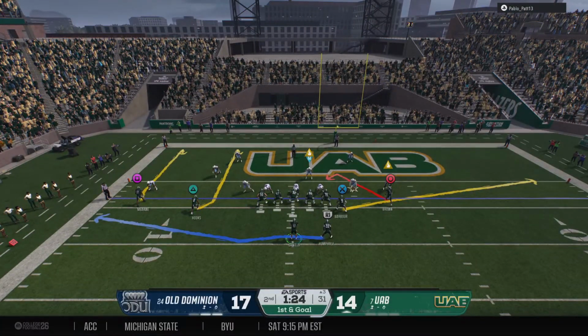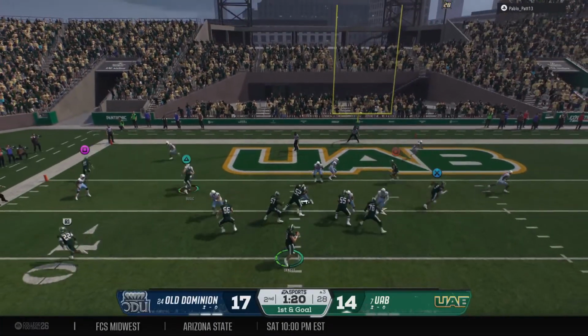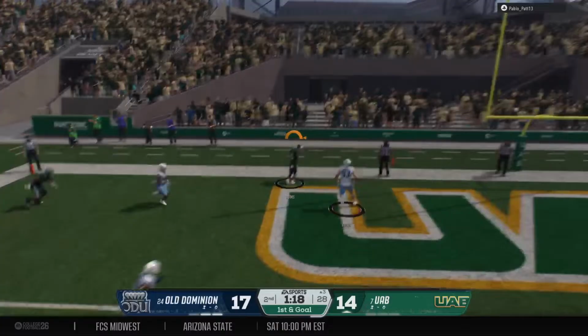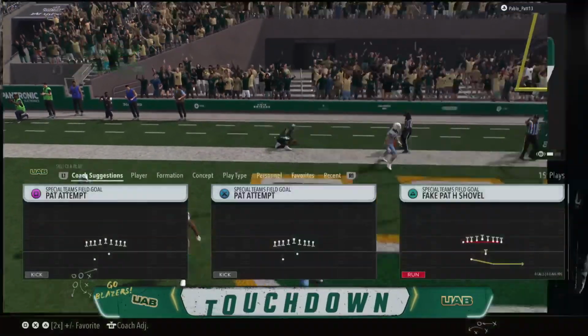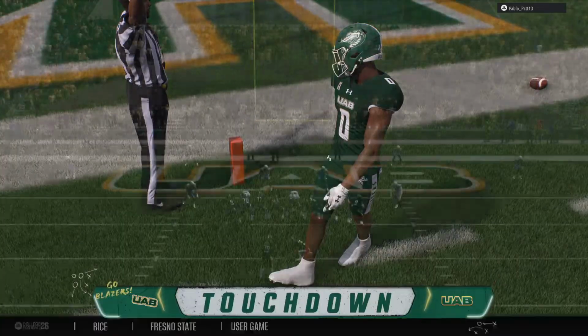They are hard to bring down. Sends it back in motion. Wants to go up top. Fires into the end zone. Touchdown, Blazers. Quick strike through the air for the score.